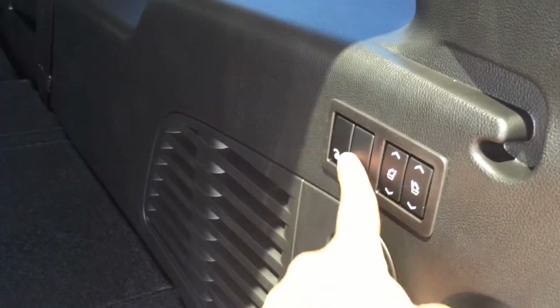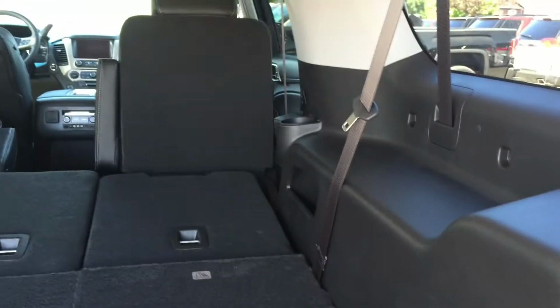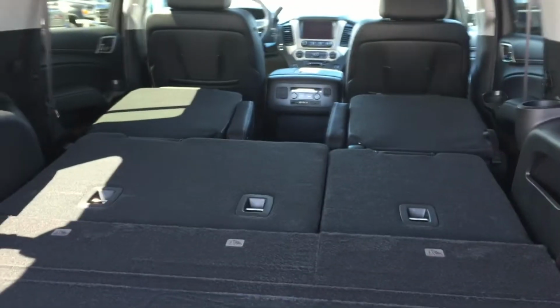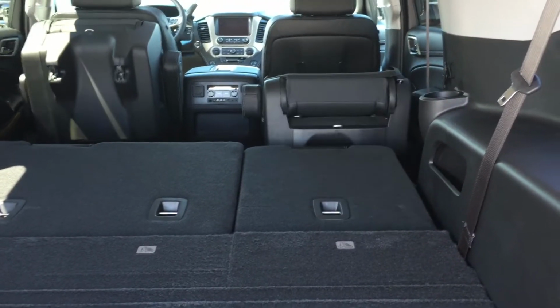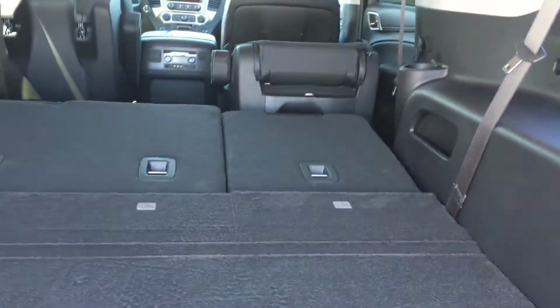And what these buttons do here, these are for the second row. So by clicking it once, they fold down flat. So again, clicking it once down here, they fold down flat. But if you click these buttons again for the second time, the second row seats actually do flip up, allowing for a little bit more easy access of them coming into the third row.